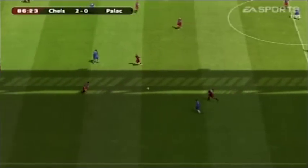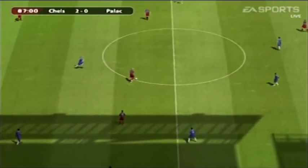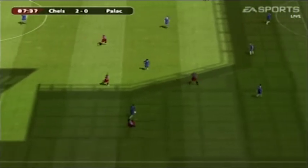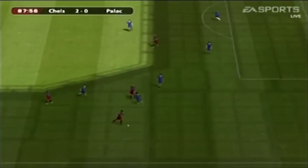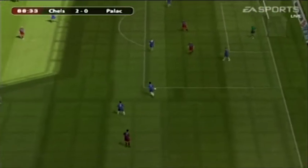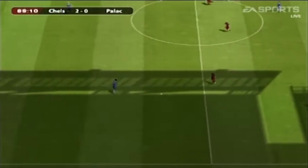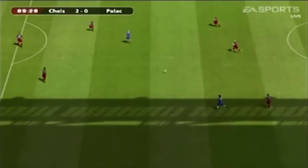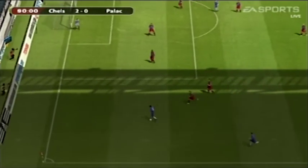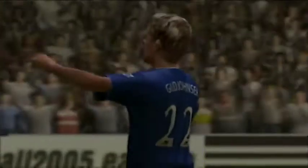Now Damien Duff. It's all there for the taking for Chelsea. Johnson. Popovic. Shipperley. Bridge. It's Duff. Here's good Johnson. That's good football. That's really well constructed. He's missed it. That's a very good effort, John.